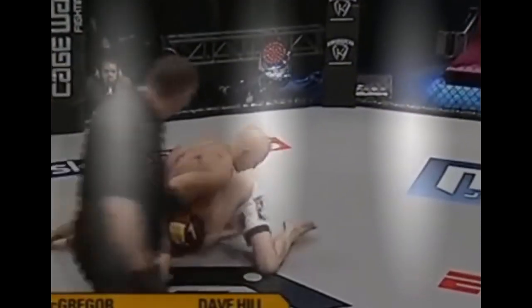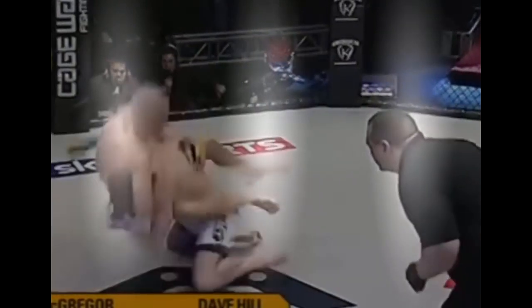Oh, Dave Hill immediately in for the shot. Good sprawl from Conor McGregor though. Dave Hill's gonna have to... Well, Conor McGregor opts to pull guard here. Dave Hill was in like a lightning bolt. Now looking to pass. Look how well though McGregor's posted and back to his feet.